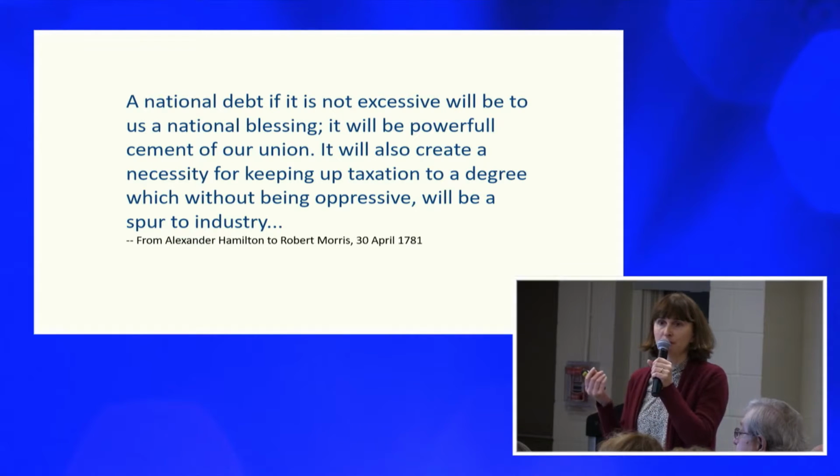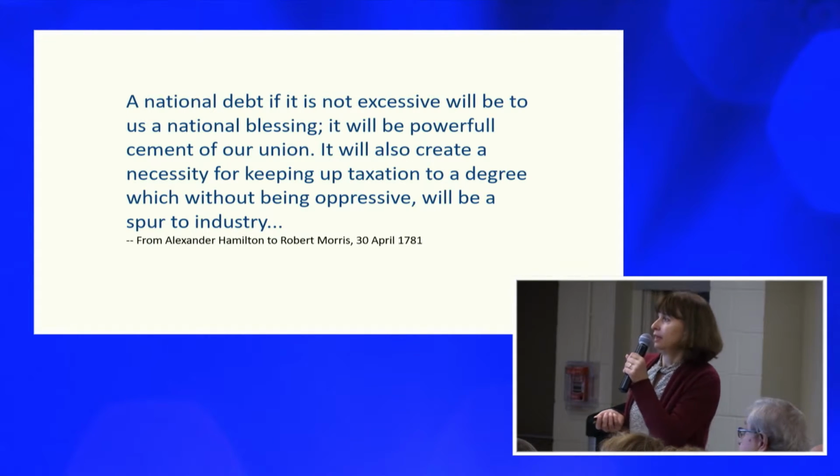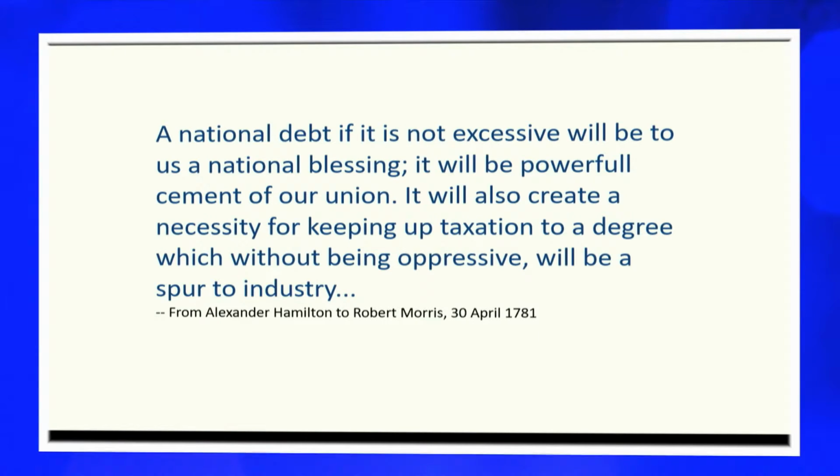He was trying to pick the best out of the systems that existed and to imagine the future of this country. Here you see a quote from a letter by Hamilton to Robert Morris. And Robert Morris was the financier of the revolution. He was in Philadelphia supporting the revolution with his personal funds.